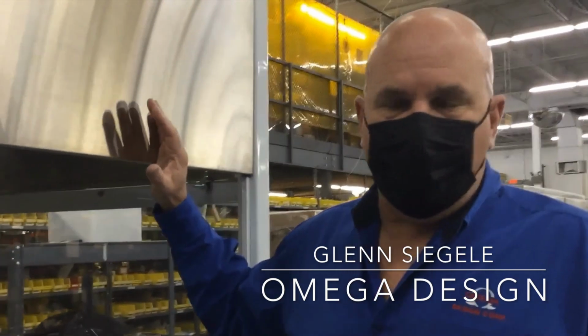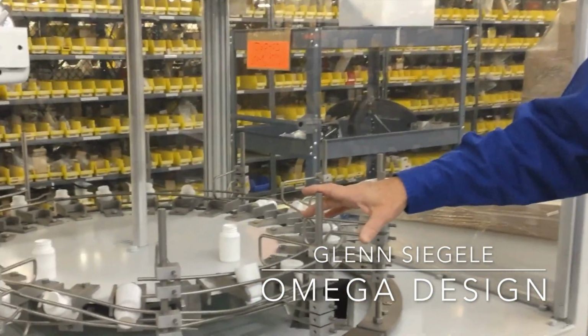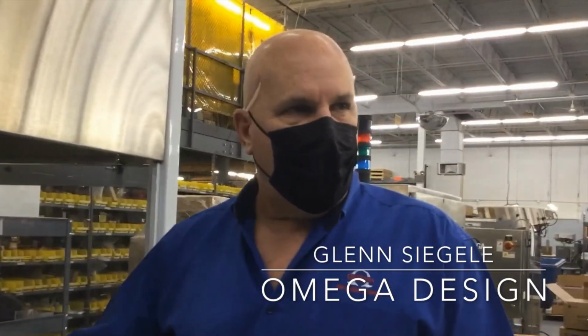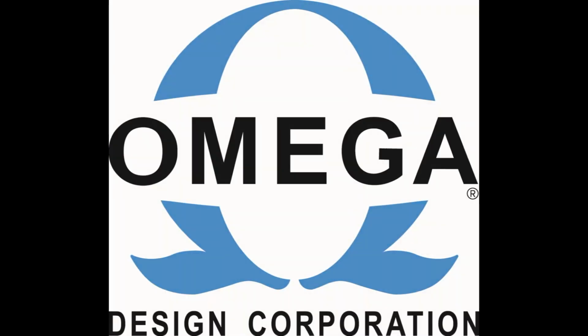From the 80s, but it's technology that was patented in the 70s. This is the machine that really started Omega on the path to unscrambling. Omega Design Corporation is a company that specializes in manufacturing and 3D printing. It was started in 1969 and works with highly sophisticated machines, such as a bottle scrambler, that cleans and sets up bottles upright for packaging.